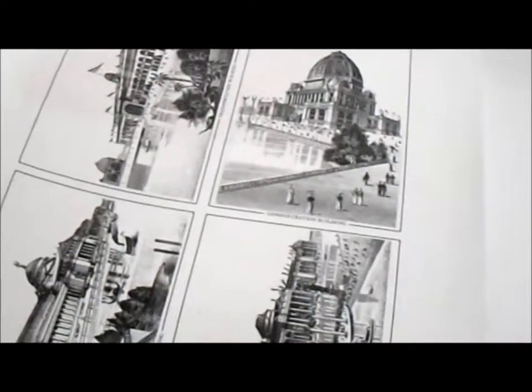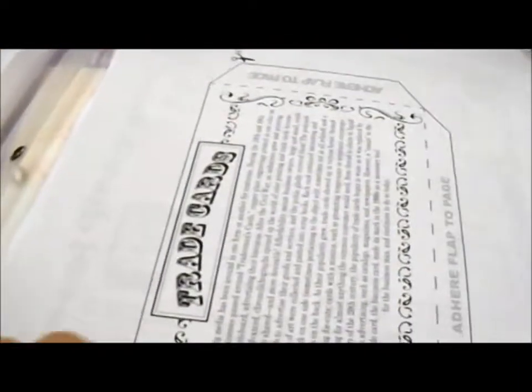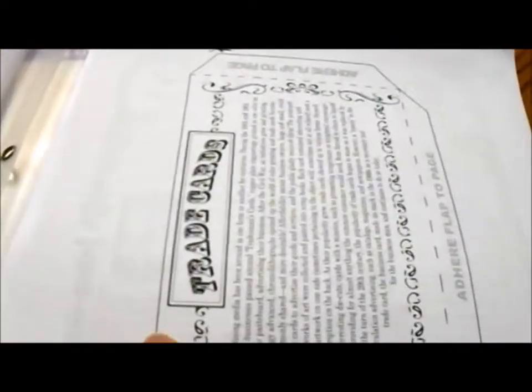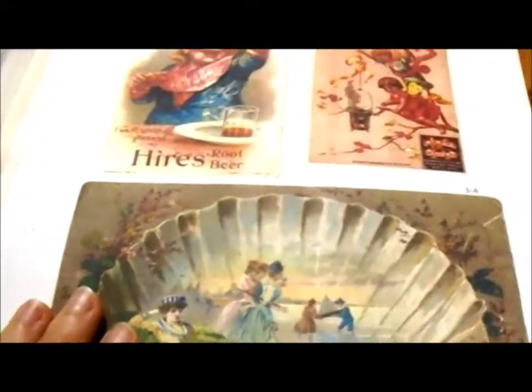Back to what I was talking about. We have a lot of art, a lot of pictures. These are actual postcards from the Chicago Fair, World's Fair. We're going to be talking about the Indian Wars, trading cards. I like how, even though it's a lap book scenario, everything is a little bit different. It's not the same thing day after day. And we're going over some of the groceries from back then. We've got beautiful full-color trading cards.